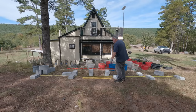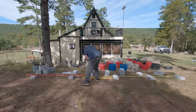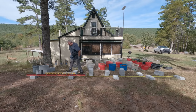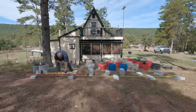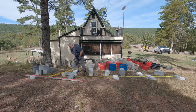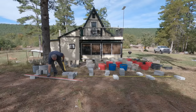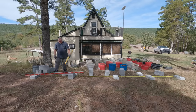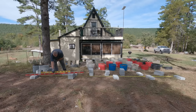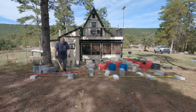Now, let's just see how level we are. This is the problem. Don't have nothing long enough. Yeah. So that's gonna need two. That's what I was thinking. Which might put it a little above the weight of the building. Yeah, that's way too much. What to do, what to do? Way too much. May have to do a little digging.